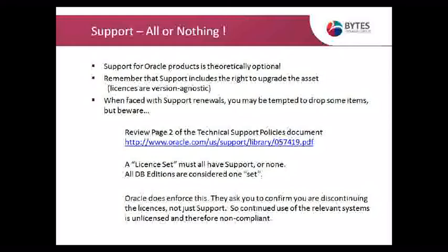Now, when faced with your support bills each year, you might decide, oh, I could drop a few items off here. I don't need to support those, they're quite old. But this document I've highlighted on this slide goes on to explain that a license set must have support everywhere or nowhere, and all database editions are considered as one license set. So all your enterprise and all your standard databases, because it's basically the same product code set, are one set. So you must have support for all databases or no databases.